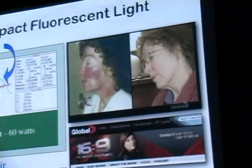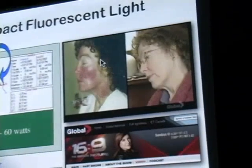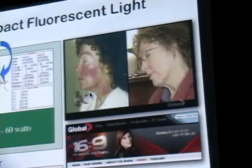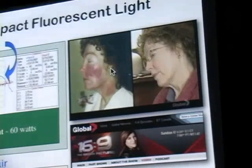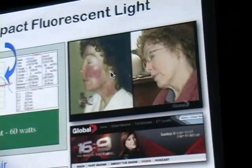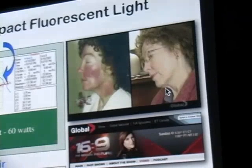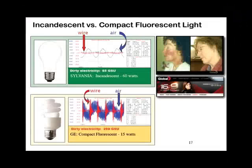A few months ago, there was a television program in Toronto called 16 by 9, and they did a documentary on light bulbs. And this is an example of a woman who happened to have lupus, and she happens to be extremely sensitive to these compact fluorescent light bulbs. She spent 20 minutes in front of a light bulb, and this is what happened to her skin. She went to her dermatologist, and he couldn't figure out what was wrong with her. Eventually, her skin cleared up, and then she realized it was simply whenever she used a light bulb, her skin would break out in this illness. And skin problems is one of the leading causes or symptoms associated with use of fluorescent light bulbs.